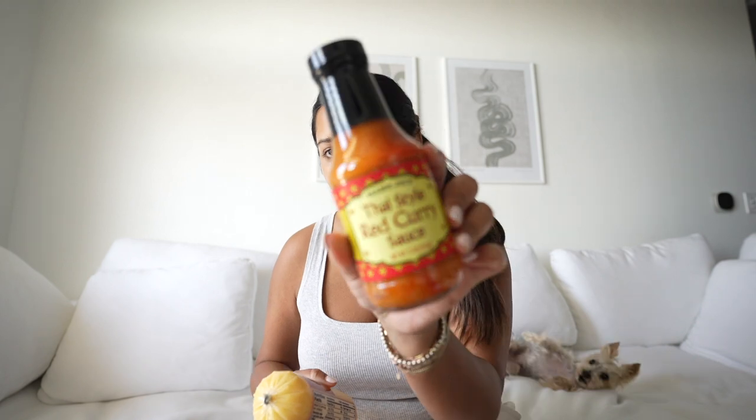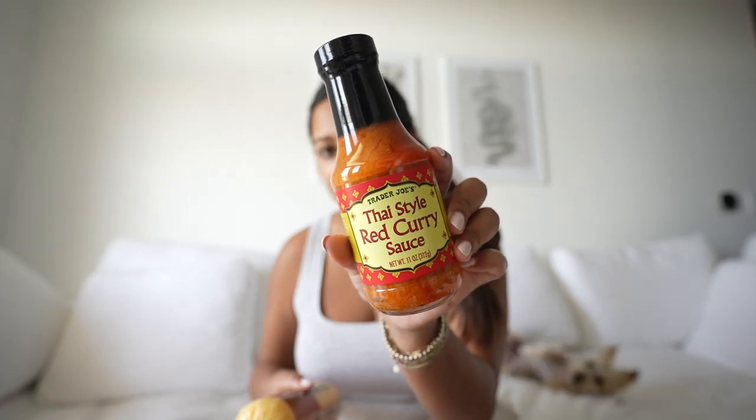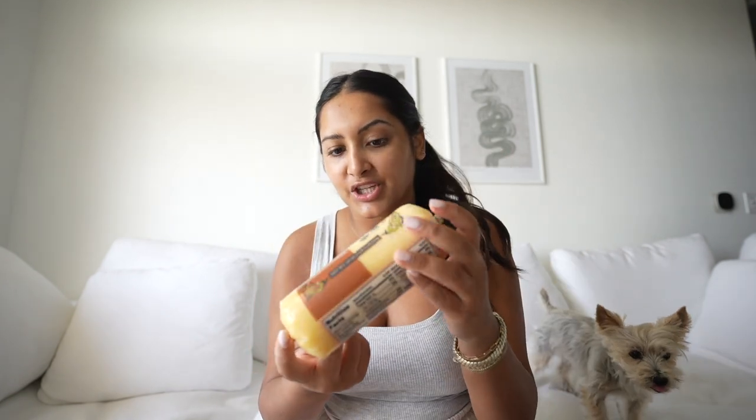I've also seen this everywhere, and every time I go into Trader Joe's, I've never gotten it, so got this. Then some polenta, because it was pretty cheap, and I really, really like the texture of polenta. If you guys have never had it, it's more like a grits kind of thing, but for dinner. And then lastly, I got a big old chunk of salmon, and I'm probably gonna cut it up and freeze it. So that was my Trader Joe's haul.